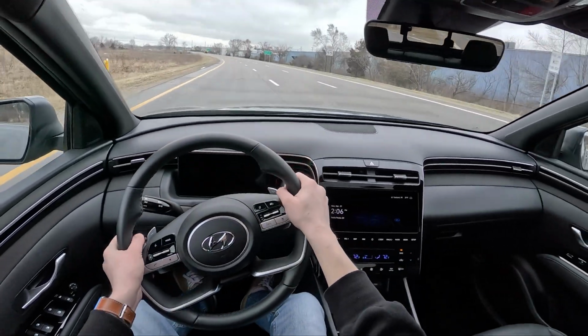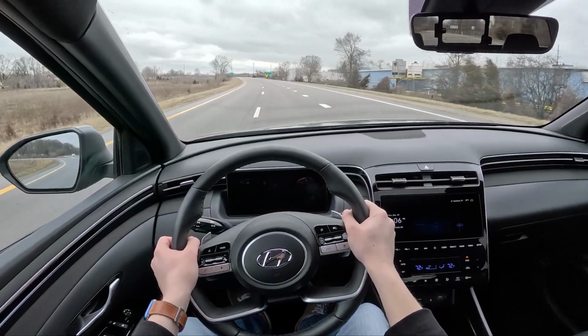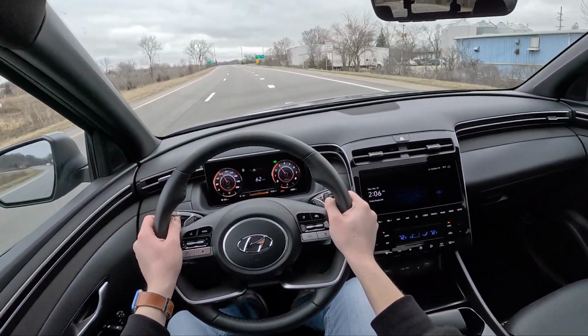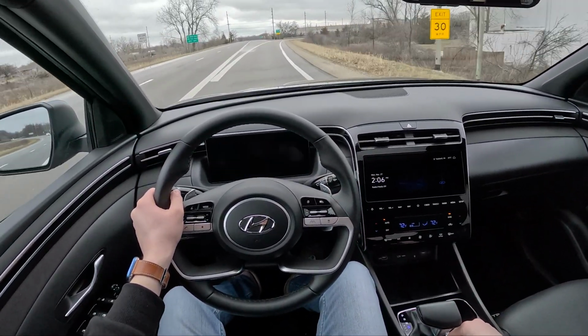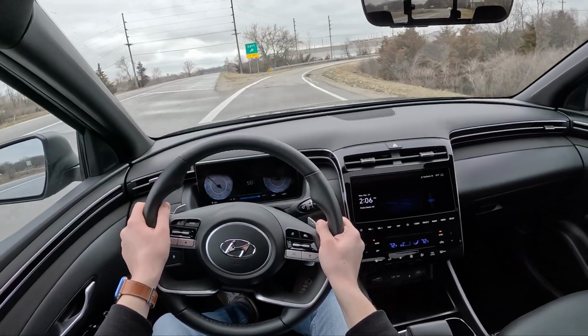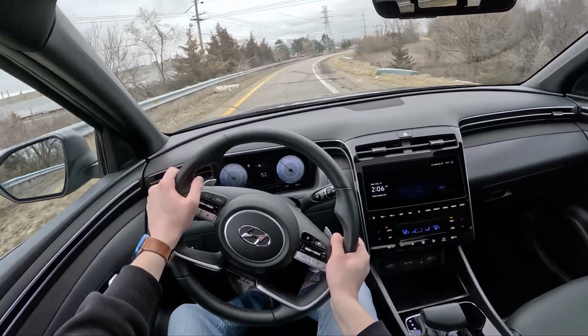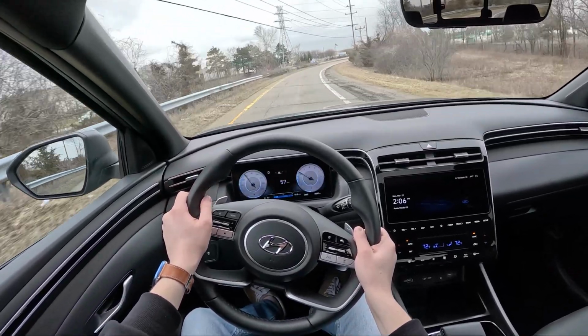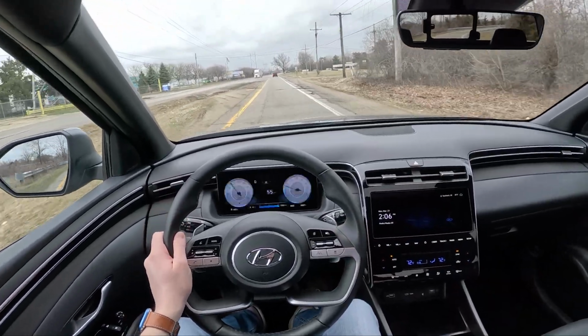Yeah, not bad. Pretty flat through there. Good power on the out. All right, let's go back into normal. Or actually, let's try smart mode. Coming up on the rough ride section here. Test out the ride. Hazard switch right up there, front and center. That's nice.